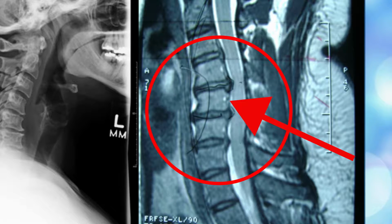It's literally, neurologists say it's like taking a garden hose and stepping on it. The water's not going to get through a garden hose. Same thing in the spine. The information from your brain is not going to get through there.